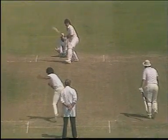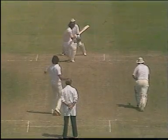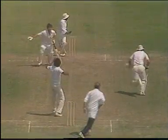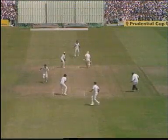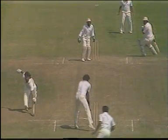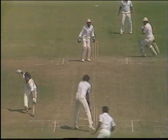The initial danger looked to be for Gatting going up the far end. But the danger was for Lamb coming down the other. So that's a very important wicket for India to get.